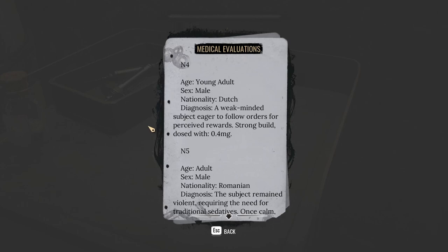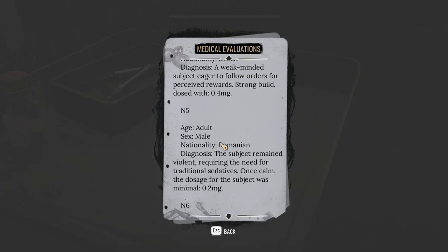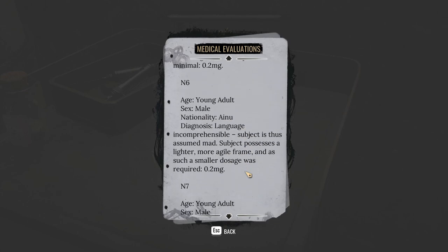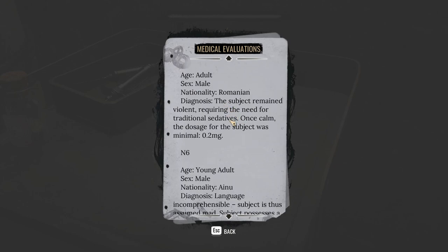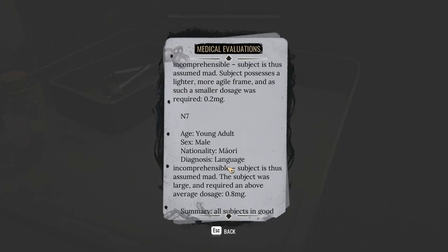N4, young adult male, Dutch. A weak-minded subject, eager to follow orders for perceived reward, strong build. Dosed with 0.4 milligrams. I don't think that they would use milligrams as dosing here, but whatever. N5, adult male, Romanian. The subject remained violent, requiring the need for traditional sedatives. Once calm, the dosage for the subject was minimum 0.2 milligrams. N6, young adult male, nationality, Ainu. Diagnosis, language. Incomprehensible. Subject is thus assumed mad. Subject possesses a lighter, more agile frame and requiring a smaller dose.